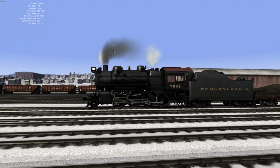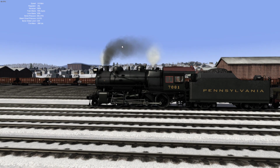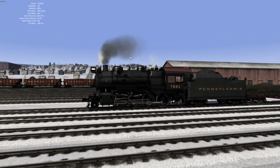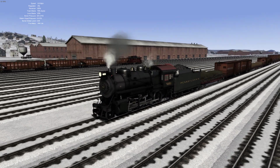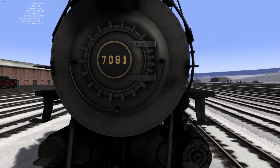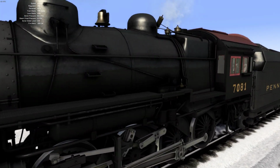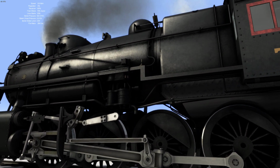Standard smoke, which is not my favorite, not the worst. Steam effects I think are better than the smoke. Pretty typical. Texturing is really nice, as is pretty typical. Overall the texturing is quite nice.